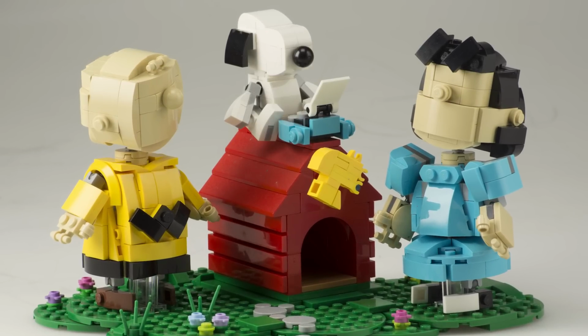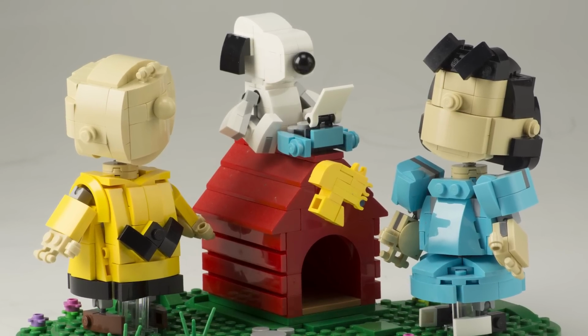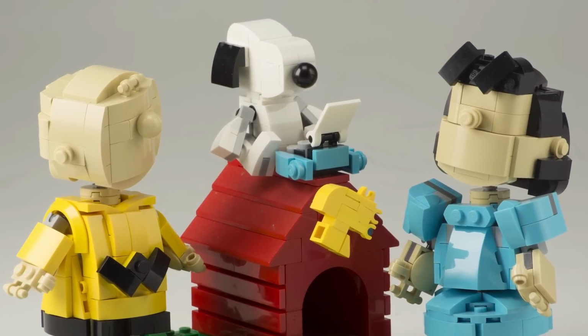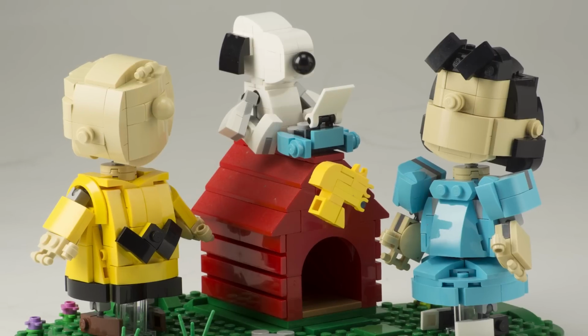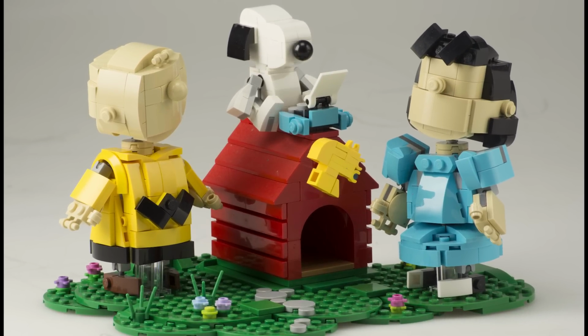I like this sort of simple build style. There's no eyes included or mouths, but the characters are just so darn recognizable with the shapes of the heads. I especially like the outline for Snoopy, and even Woodstock is recognizable if he was to be displayed by himself. It's a very fun little build. You can see that there's a lot of ball joints that connect the characters so they can be posed in probably a bunch of different ways. And the only thing that I see missing from this build right now is a football.